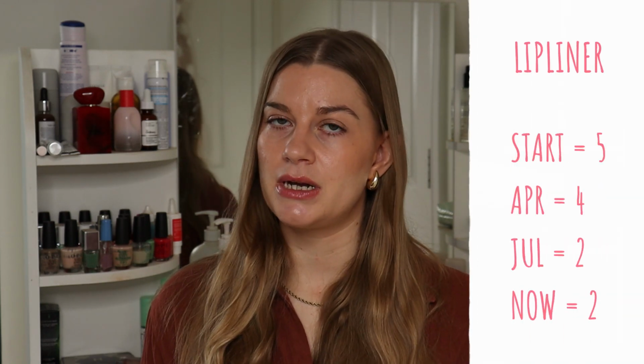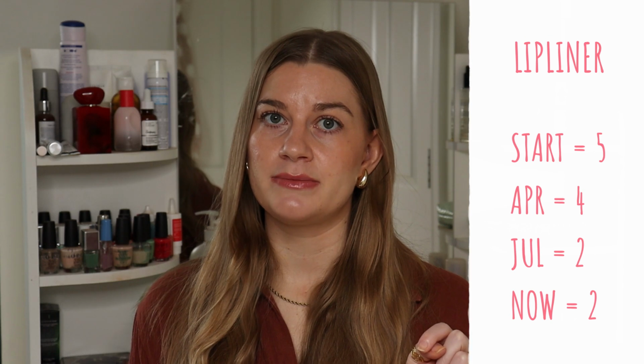I have a rust lip liner, which I will probably end up decluttering because I don't wear rust on my lips anymore, so there's no point in having it. And then I also have a warm red lip liner. I do want to get a warm pink lip liner, and possibly a peach lip liner as well, but that will be next year once I'm off my replacement only no buys. But I've got no idea what those two will be, so if you have any suggestions for lip liners in those shades, please let me know.